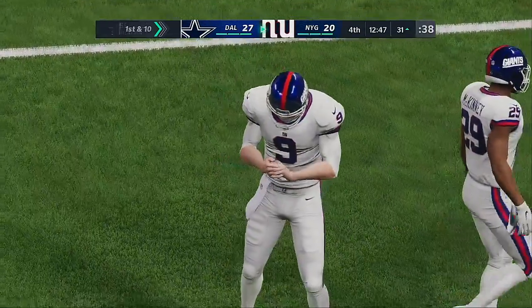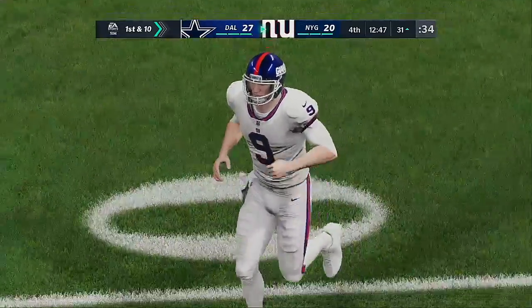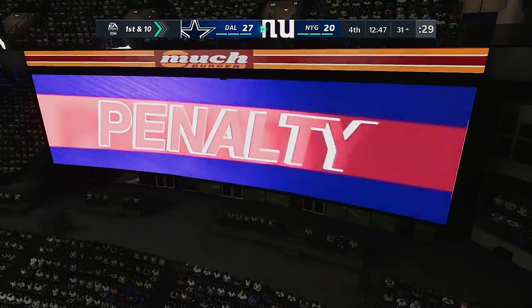Well, when you're leading in the fourth quarter, that's not the penalty you want. Not at all. And now your discipline comes into question. Having poise this stage of the game, you can't have those kind of plays.